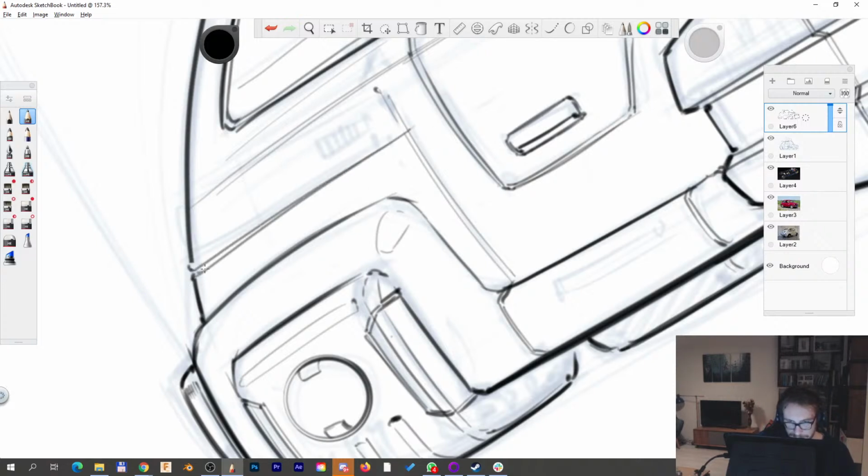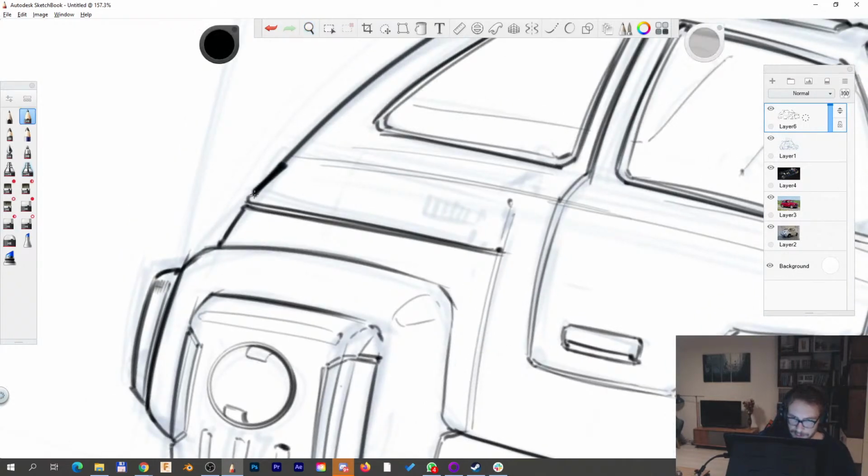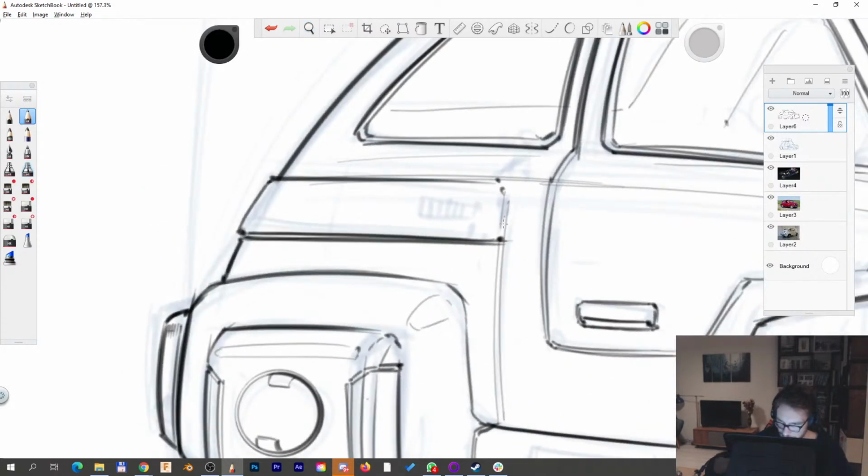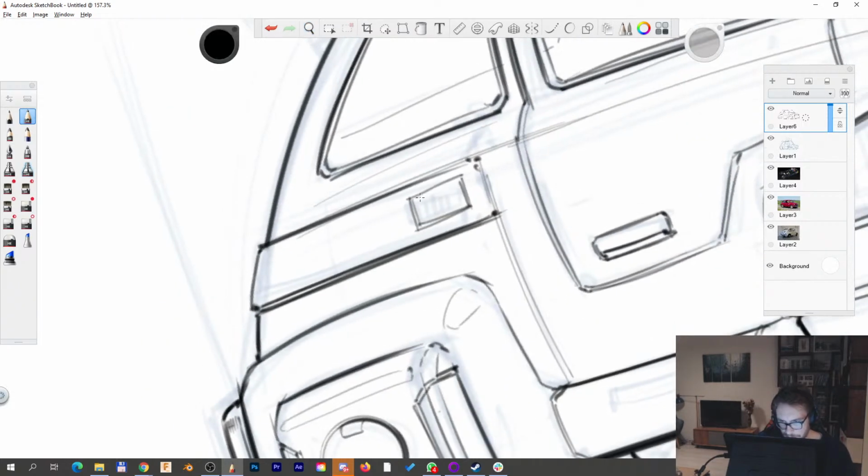Okay, I want to make this a little bit more popping out, more intrusive, because I want to break up the car. It's too nice and smooth, not enough industrial at the moment for my taste. And let's add maybe some sort of exhaust port or something here. Just like that.